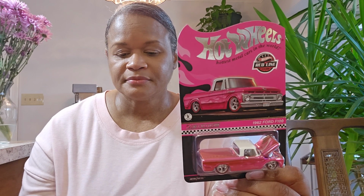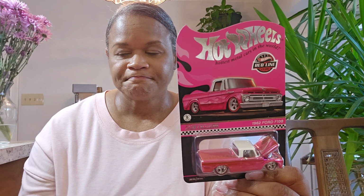But anyway, hopefully I'll get tickets because I would like to go, because I plan on doing room sales. I didn't want to get a booth for the weekend. That's just too much for me. But I probably would get a room because I got some stuff I really would like to get rid of.